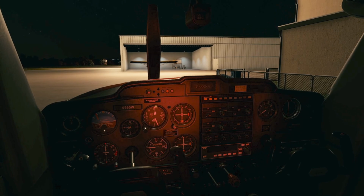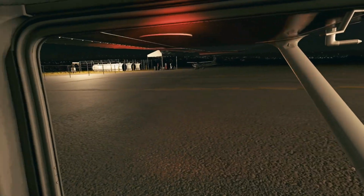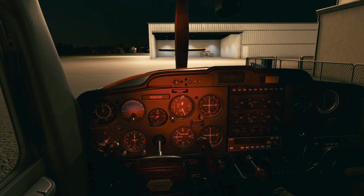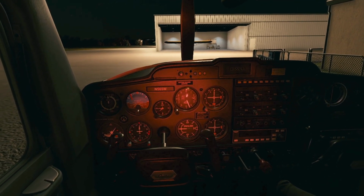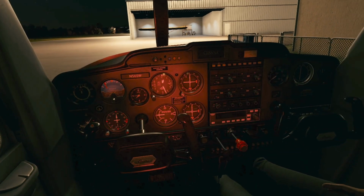Alright, I've got my red headlamp turned on. This is actually a mod. Check out the video details if you'd like to download it. I've added some night lighting here to Whiskey Bravo Whiskey, and I'm slowly building up this home field. So we'll start by opening up the window.